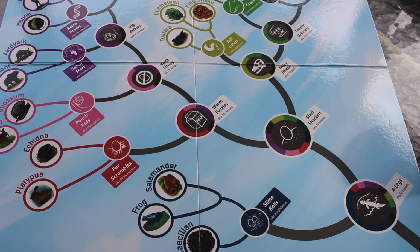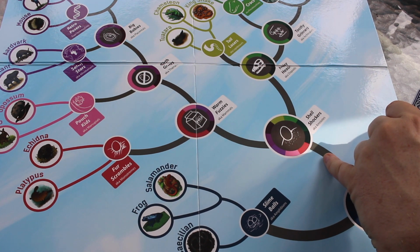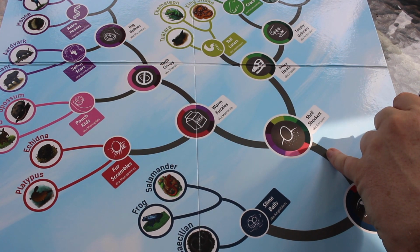One reservation, one thing that bugs me about it is they got all these groups, and they insist on giving them cutesy names. So, for instance, amniotes are called shell shockers.